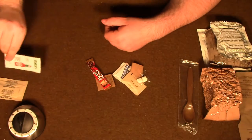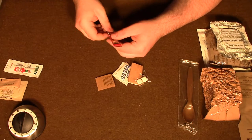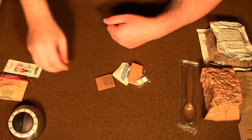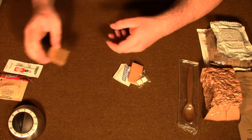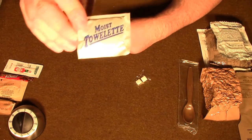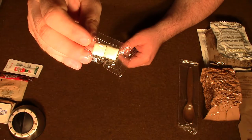a little pouch of Tabasco sauce, some sugar, Taster's Choice coffee, produced by Nescafe. Some standard Emery matches, TP, a moist towelette. And last but not least, the chewing gum, menthol flavored.